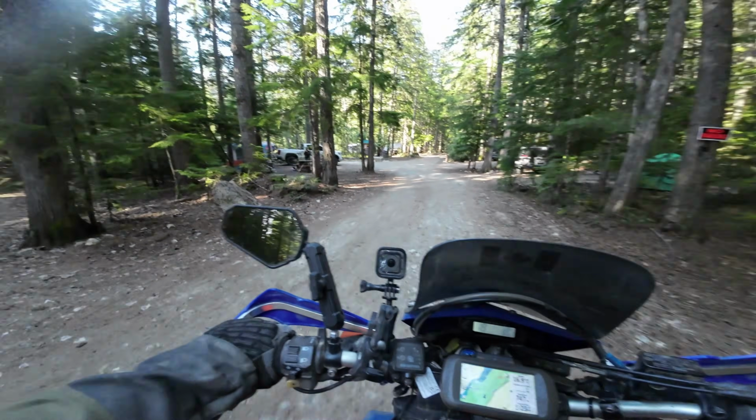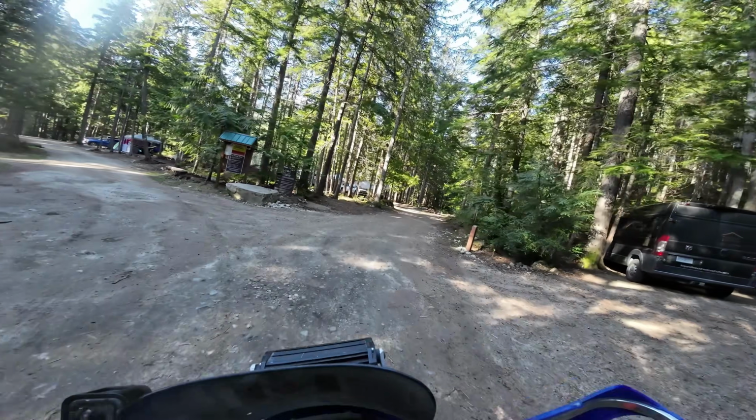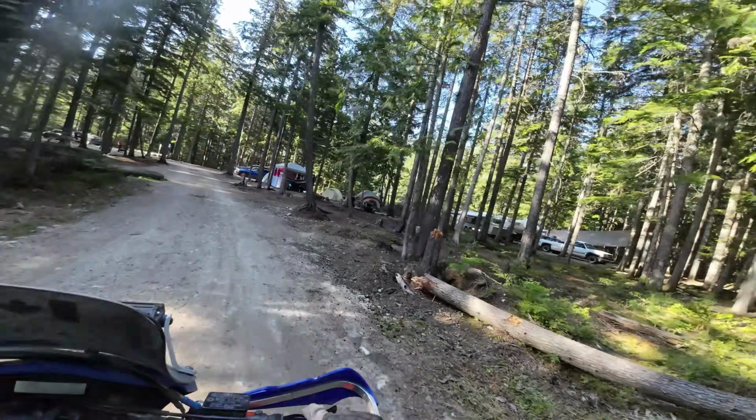Although we obviously didn't expect to have the campsite to ourselves, we were surprised by just how full the campsite was, especially seeing as it's the start of May.